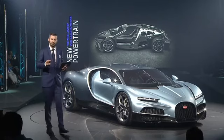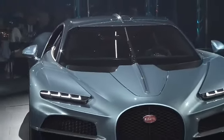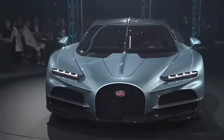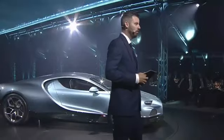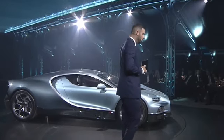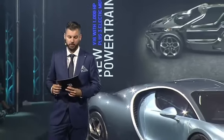So a V16 is, of course, naturally longer than a W16. As you know, W16 has its cylinders offset. They are not in a straight line, while the V16 cylinders are in a straight line. On top of that, this car has actually more displacement. While everyone went for reducing the size of engines, here we went from 8 liters to 8.3. So this engine is 25 centimeters longer compared to the W16. And then we have a big battery pack and 3 electric motors, and we even have a bigger trunk, and despite the lower cabin, we have the same interior space as a Chiron.